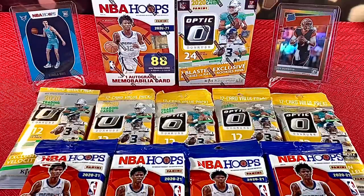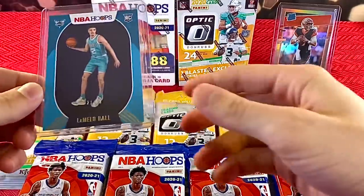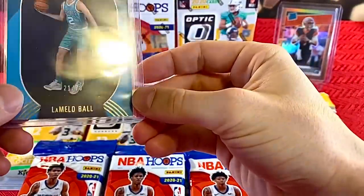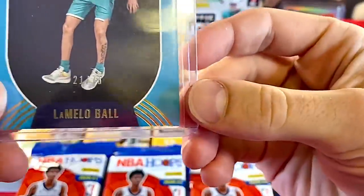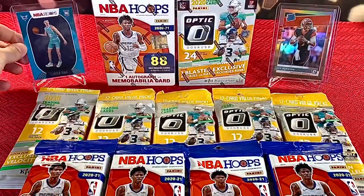In the background on the right, we have the Joe Burrow bronze prism out of Optic, which we pulled out of the last mega box we opened in the last video. And then on the left over here, we have a LaMelo Ball, number 21 out of 70. I don't know if you guys can see that pretty good there, but very, very fire card.